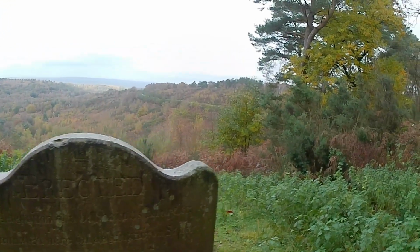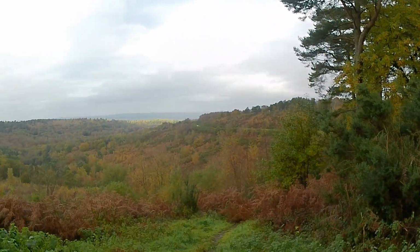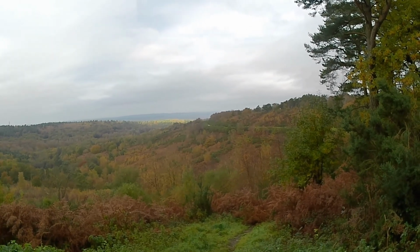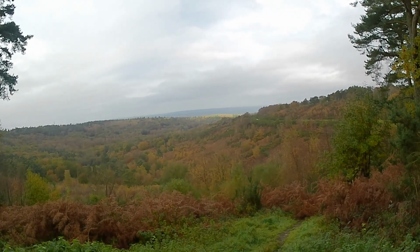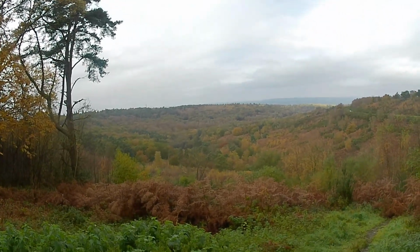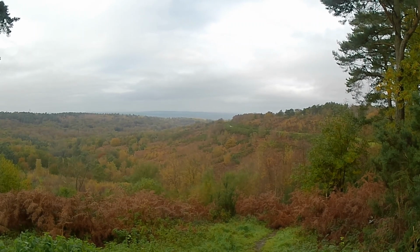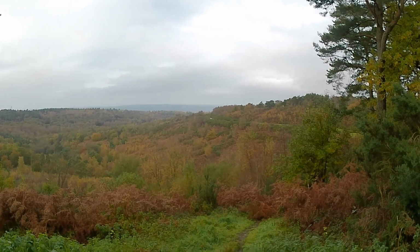As we were reading it, some bikers passed, but you can see the difference now. In the early morning it was very misty, and now the sun is coming out. And the bikers have returned, but just look at it now, brilliant, perfect.